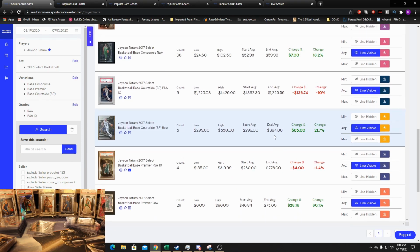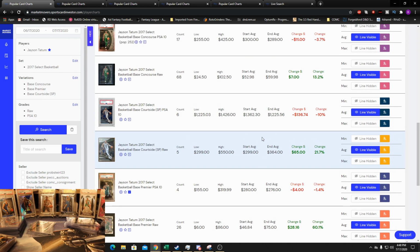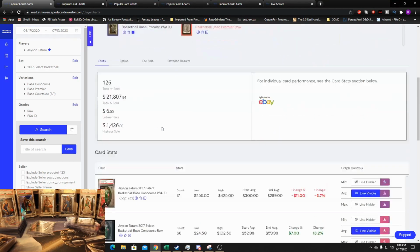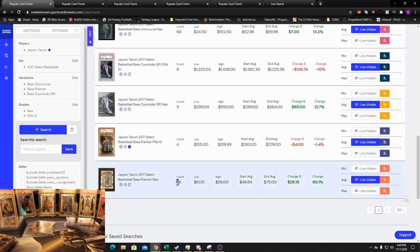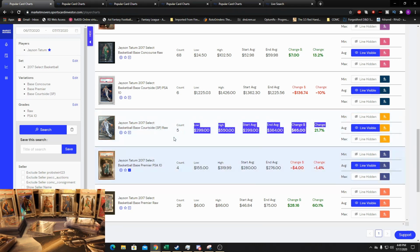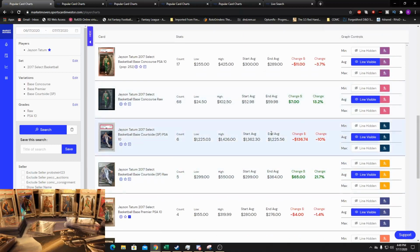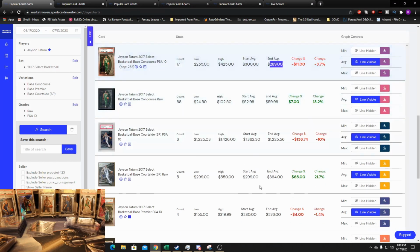The Courtsides are, like I said, very hard to track down. You don't see a lot of them. Once again, this chart goes back to June 17th. Concourse 68 raw have sold, 26 Premier have sold, and only 5 Courtsides have sold. Now 6 Courtside PSA 10s have sold compared to 4 Premiers, which is funny. I don't know the pop count on this card, and like I said, PSA's website's jacked. But you can see this one goes for $1,200. It's the rarest of the 3, but this Premier is the middle, and it's cheaper than this one.